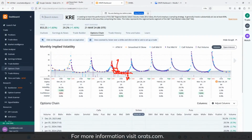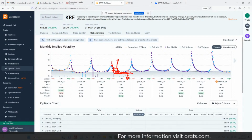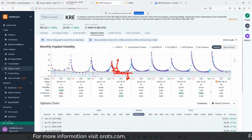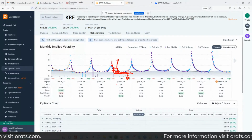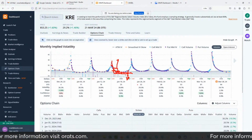Yeah, and that's a neat graph right there. So we're showing the skew of every week, kind of right next to the skew of the next week and the week after that. So we're showing the macro term structure of the options chain, and then we're looking at also the skew of each one. So it's a great way to see at a glance, and then really dive into what you want to see. Yeah, good point.